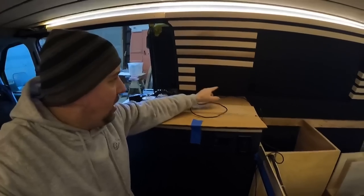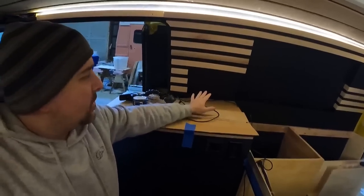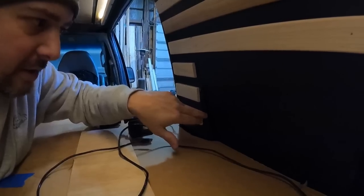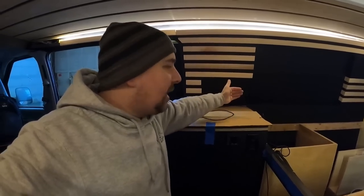Now, you also may be asking yourself, well, Chad, what is going on down here? And what about that corner up there? I left those spaces open because you may not be able to see it, but there's a small indentation right here because of the wonderful curves of vans, because nothing is straight. I was trying to wrap my brain around what the heck I was going to do there, because it was going to look funky if I tried to indent the slats.